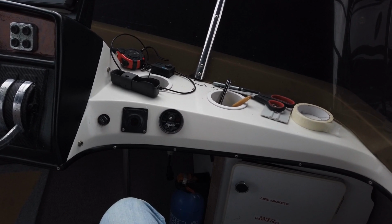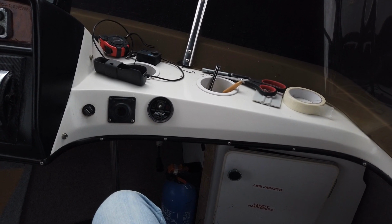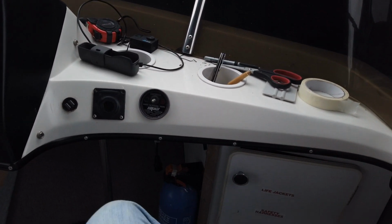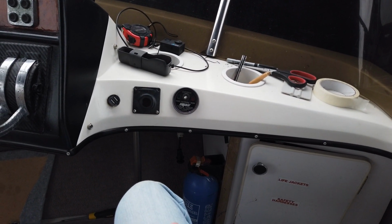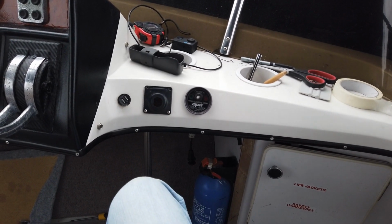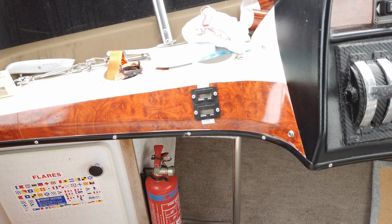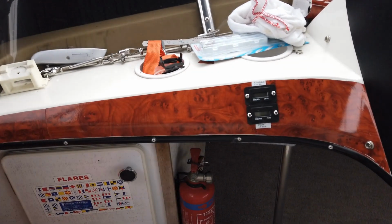So while you're under lockdown, what do you do? You've got to pass the time somehow. This is an area that, well, it's all right, but I just thought it's a little bit bland. So I started work this morning, and I'll show you the other side when we've just finished. And this is the port side. I've just finished this. We've put some walnut on.